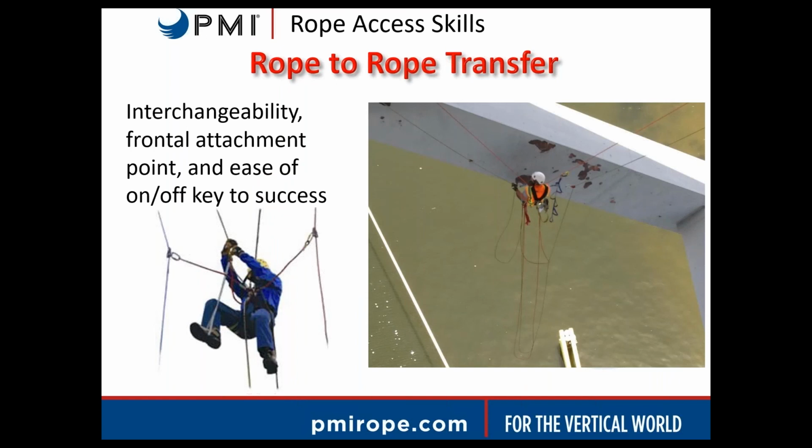So because of this, the frontal attachment point is absolutely essential to rope access. If you're using a dorsal attachment, it's quite difficult, if not impossible, to do rope access. So that's why we say that a rope access technician is only doing rope access when he's using that front attachment point. When he's using the dorsal attachment point, he's essentially in RDS. That front attachment point is also essential for aid climbing.